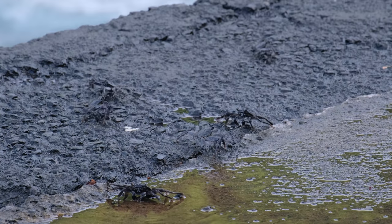How beautiful the finish line is here, right over the beach in downtown Kona, Hawaii. This is where all of them are finishing. Amazing huge tree right here.